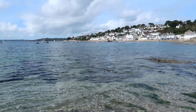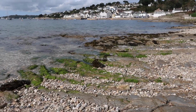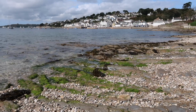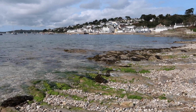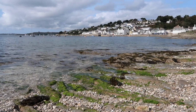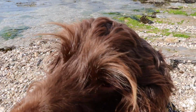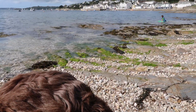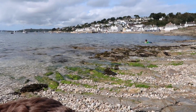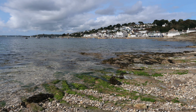So I really like this view. You've got the rocks in the foreground and I love the green and brown seaweed. And you've got St Mawes in the distance. And if I just turn it that way a little bit, we've got the castle too. Is this my view of St Mawes? What do you think, boy? Is that quite a good view? Yeah. It's not bad, is it? That could be my painting.